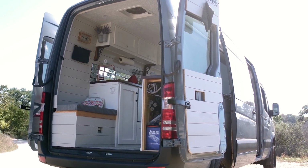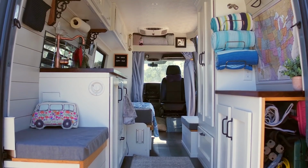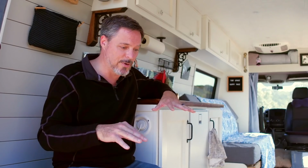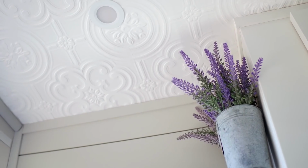So we're in the back of the van. We had the factory wooden floor that came with the van, and then we just laid tongue and groove Pergo type flooring right on top. You don't have to screw anything down. The ceiling is something we get a lot of comments on, and although it looks extremely fancy, it's actually just textured wallpaper. So part of our design is to try to keep everything hidden away.